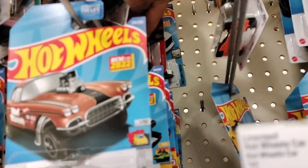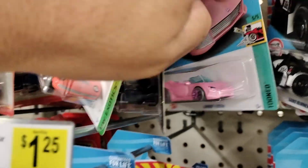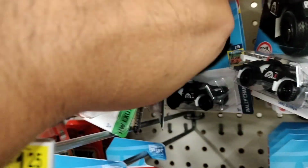Pegs are looking pretty slim here. Let's see what else we got. What else? Oh, we got the Barbie. What else they got?